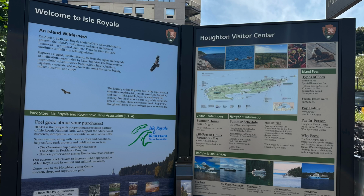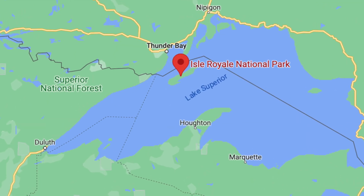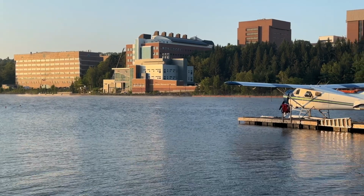We planned a day trip to Isle Royale National Park. About 7 months in advance, we booked the seaplane ride so we could visit the national park for 1 day.